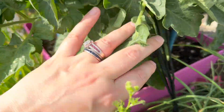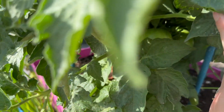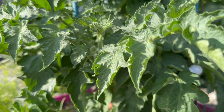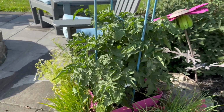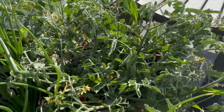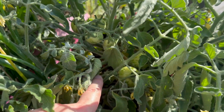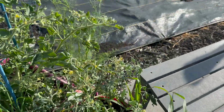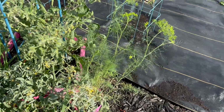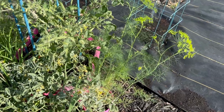But in here, this plant is so thick. You can see we've got tomatoes growing, and we definitely have them on the other side that I just showed you as well. Over here, I think this is a Fuzzy Wuzzy, but we've got lots of tomatoes right in there. The dill is flowering, which in conjunction with the cilantro is just, everyone's throwing a party over here.